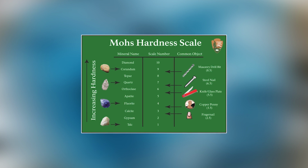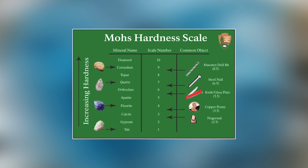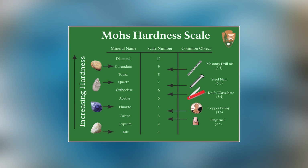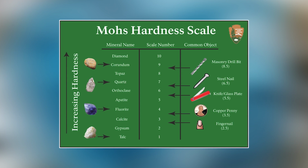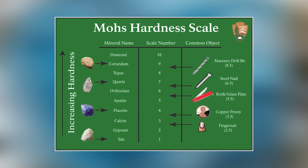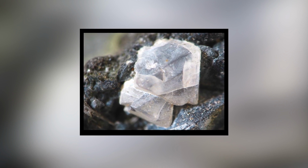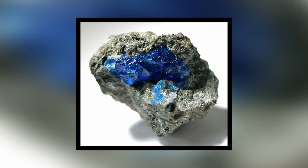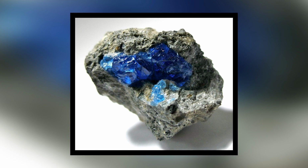Hauyne has a hardness of 5.5 to 6 on the Mohs hardness scale, which makes it harder than apatite, harder than kyanite, and harder than fluorite, which most gem cutters are familiar with. But still, Hauyne is a relatively soft gemstone. Hauyne has been discovered in the following colors: white to gray, green, yellow, red, and blue. But only the blue Hauyne, which is from the Eifel district of Germany, is of facet quality.